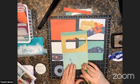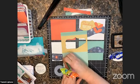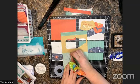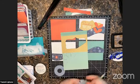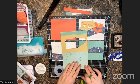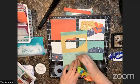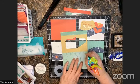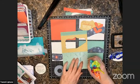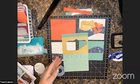Just trying to get it so that I can make it fit. So I'm going to do part of it like this, and I'm going to trace these pieces. Okay. And then I'm going to trace 4 more over here. And what that's going to do is give me that opportunity to save a big chunk of it so that I can do a border out of that piece that's left at the bottom. Okay.